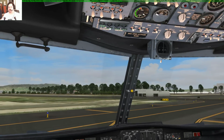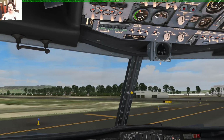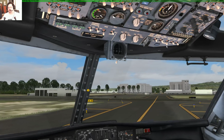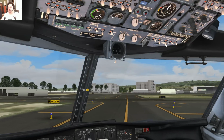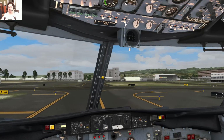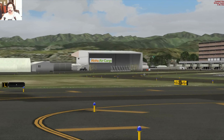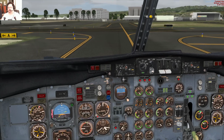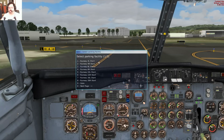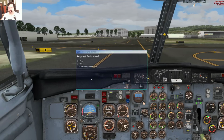Hawaiian Airlines 334, ready to taxi to 08 left. Okay, which Hawaiian are you? Hawaiian Airlines 334, say again. Are you Hawaiian 334? Yes, sir. Hawaiian Airlines 334, ready to taxi to 08 left. Hawaiian 334, verify your spot 0562. And your departure runway 4 right, runway 4 right, taxi by Charlie.